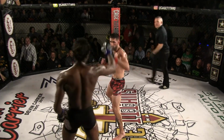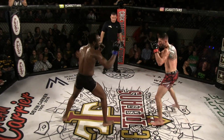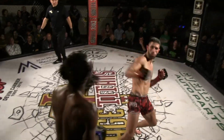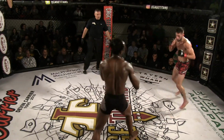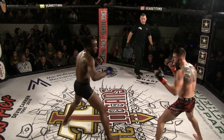Now we head to the championship rounds, the likes of which neither of these young men has ever seen yet. But both of them seem to be in good shape to go another 6 minutes. Nice leg kick. Went to the rear leg.